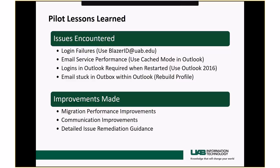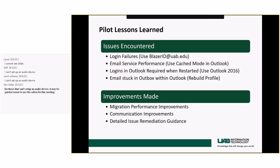All of that can be found on the web page, the link that Jeff provided.